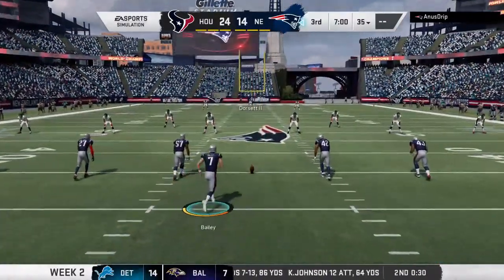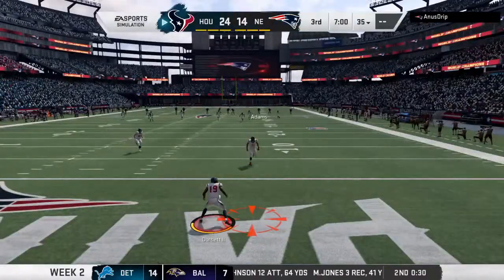It's the Texans in front, and they're going to get the football first as we are back underway in the 3rd quarter.